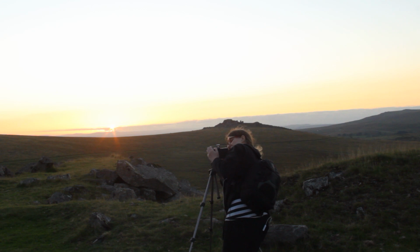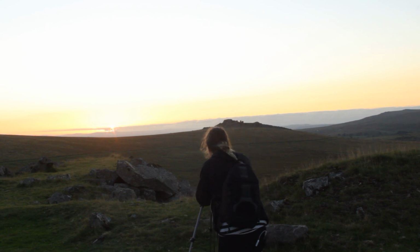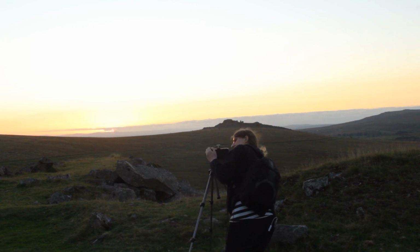Okay, I'm going back to F11. I'm going to stick it at 1/5 of a second. Oh, it's setting. It's setting behind the clouds. I don't want to spoil this view. Right, I'm going for it. No, I've not cocked the shutter. It's too late.